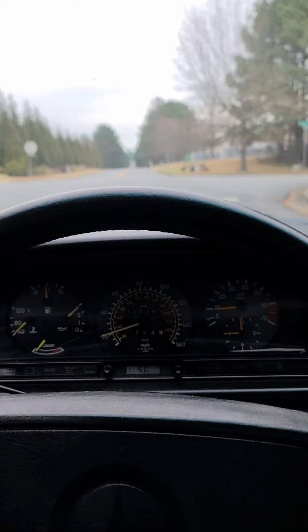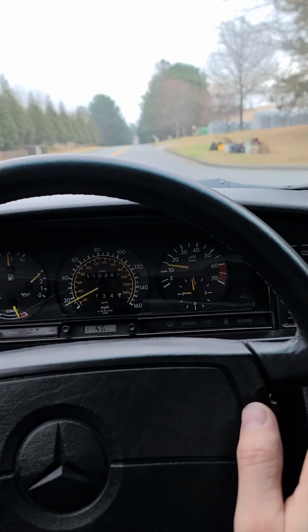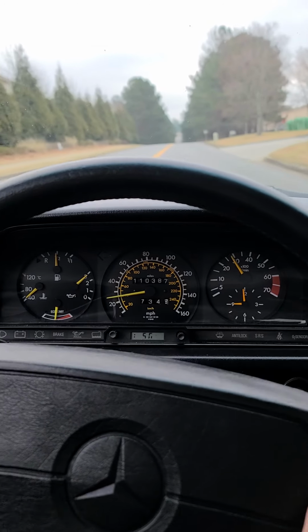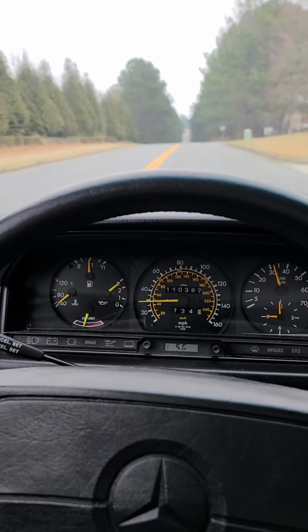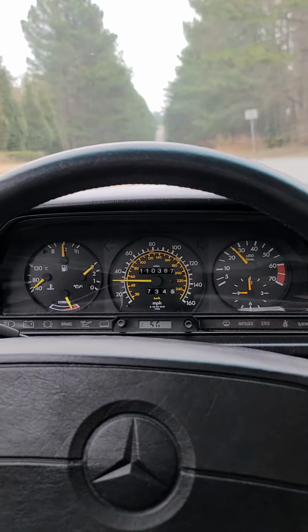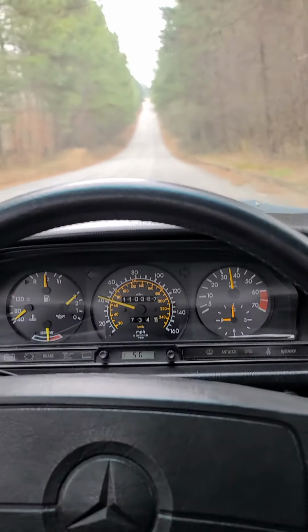Cleanup crew day. Yay. Tractable. Tall gear from low RPM. Clutch feels good. Linkage isn't a hot, sloppy mess.